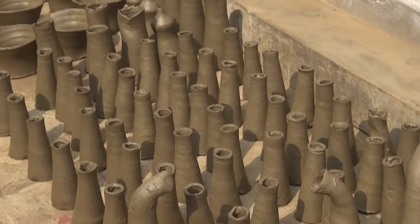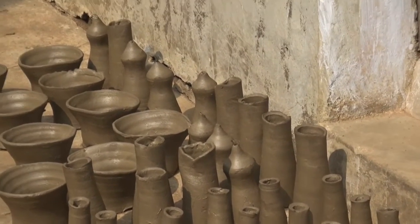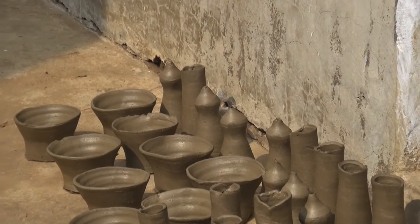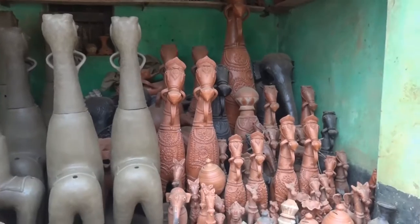The artisans have diversified from traditional pottery to work of art. The long-necked horse, Bankura, has become the mascot of cottage industries.